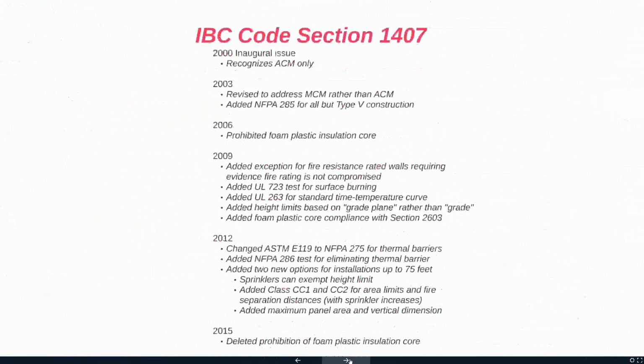Okay, so here's a summary of what has been happening in the IBC code. I limit it to the IBC, so we stop at 2000, the very first issue. It's always been under Section 1407. And you see at 2000, when the IBC was first written, Section 1407 was titled ACM only and did not recognize MCM at all to address any of the other panel finishes. MCM didn't come into the code until 2003, and the major change that year was actually to change all of the wording within that section from ACM to MCM.